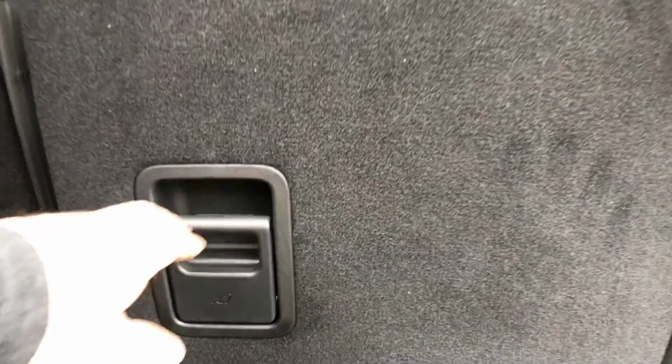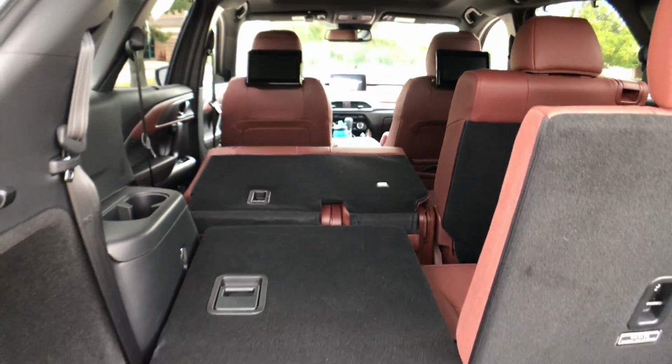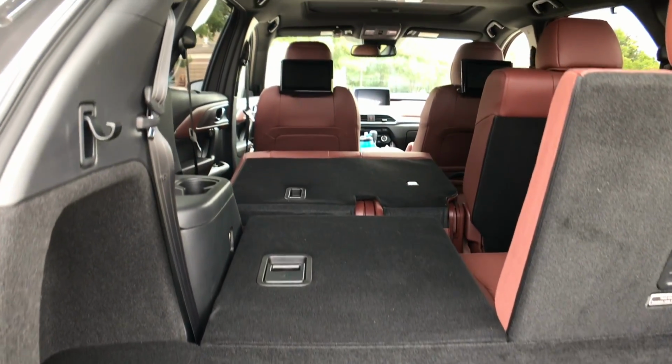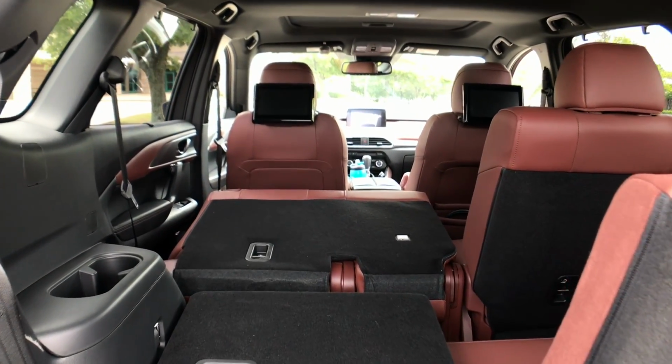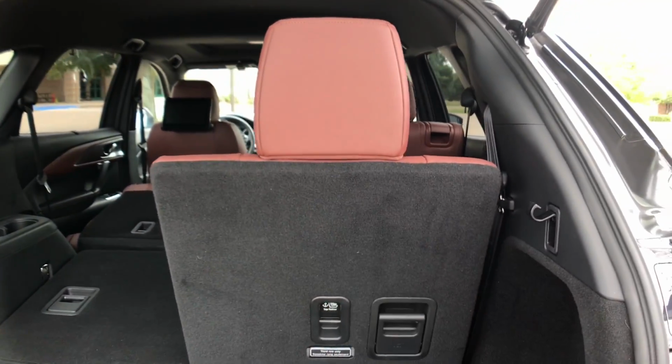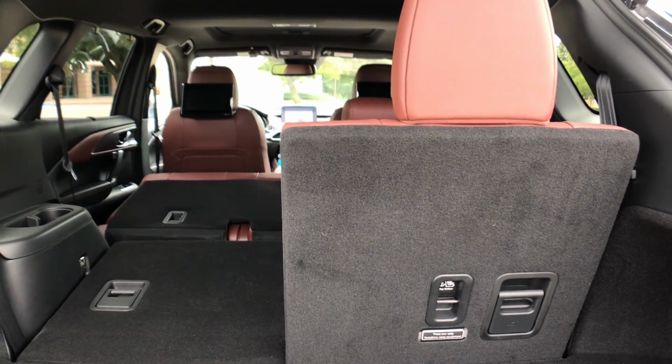So let me go ahead and fold this down. I have this disengaged already, but you pull this, then you can shove that seat forward out of the way. And you do get a really nice flat load floor there. I've got that second row folded down with just one of the levers back there. There's no way of doing it with pushing a button or pulling a lever back here. It's all on the seats for both sides.